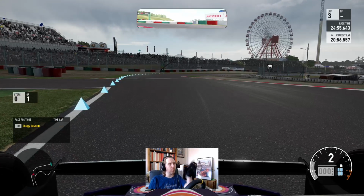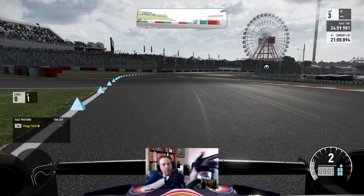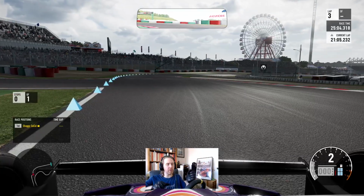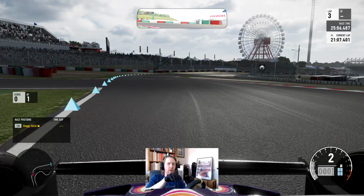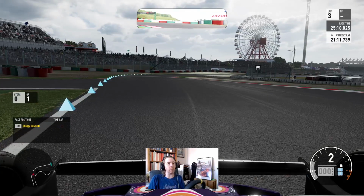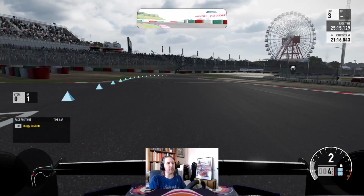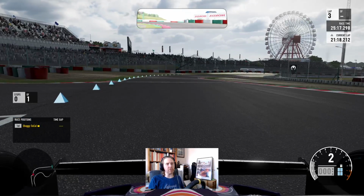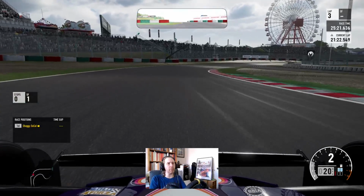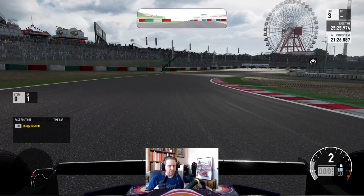What I'm trying to do is get the car pointed so that I can go straight towards the inside curbing there. I don't want the car to go all the way out to the right side when I'm rolling in, because then I'm fighting with the oversteer of the car trying to get back to the throttle while I still have a lot of steering angle. If I do it right, which won't be that often, and I get the car pointed straight, I can roll back into the throttle. I'm more confident rolling back into the throttle, knowing that the back end's going to stay in check.